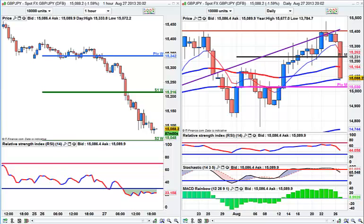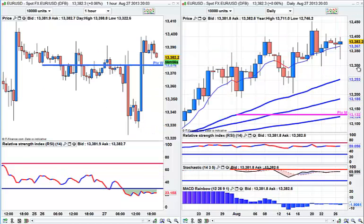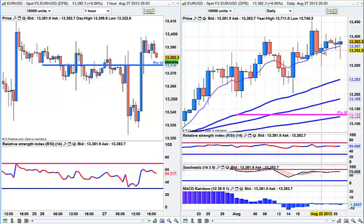And let's have a look at the other charts. The Euro is really slow, but it is grinding up. We've now got a hammer on the 8. We had a hammer on the 8 last week as well. Really tight range.